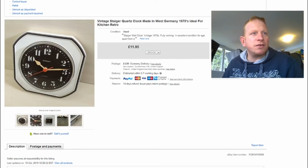This is something I've had on sale for quite a long time. It's a very old vintage Stager battery operated clock from West Germany. It's 1970s, ideal for a retro kitchen.